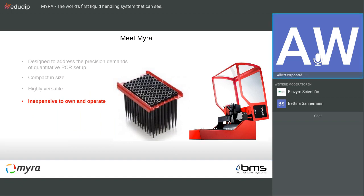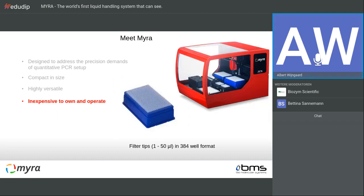The MYRA is also inexpensive to own and operate. Unlike other systems, we don't need expensive conductive tips. MYRA uses filter tips that can hold 1 to 50 microliter, and they are in a 384 well format. The reason why we don't need conductive tips is the fact that MYRA uses pressure sensing to detect the liquid level.